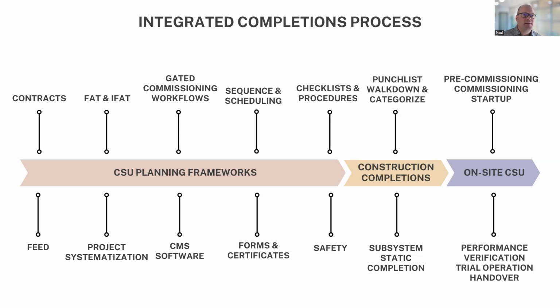The next group of activities here is our construction completions, and there are two frameworks that are required here. The first one is our punch list walkdowns and categorization. This has been done on projects for a long time as well, but this is the process to formalize that within our commissioning software: how are joint walkdowns being conducted, how are punch items being identified, how are they being loaded into the software, how are they being managed and tracked, how are they categorized to know who needs to do what action and when it needs to be done, all within the software so that nothing gets missed.